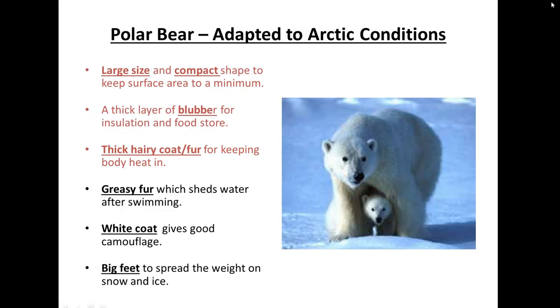If we look at the example of a polar bear, which is adapted to Arctic conditions, polar bears have a very large size and a compact shape, so they have small ears, a small nose and a small tail, which reduces their surface area. They have a thick layer of blubber for insulation and food store. They have a thick hairy coat or fur for keeping body heat in.